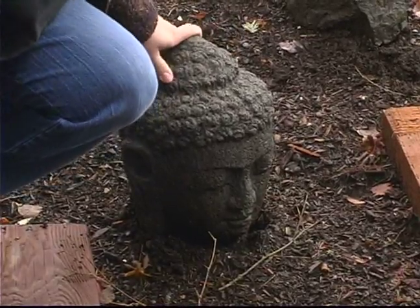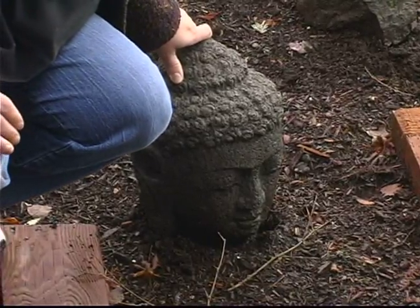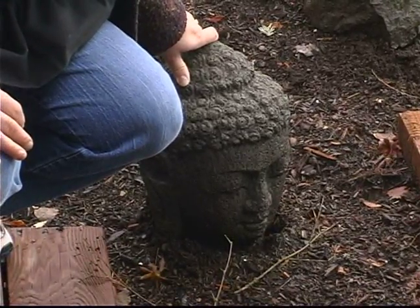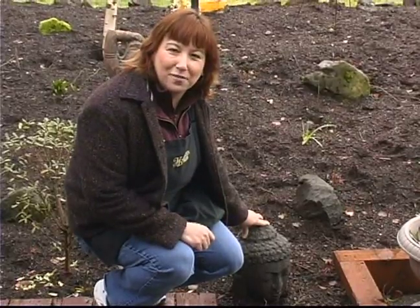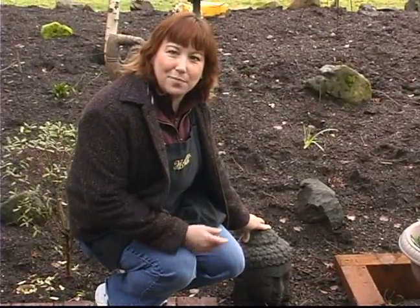I just love them. And a lot of times, because they're cement, they're not really expensive, and they'll hold up for years. So a lot of times you'll find art that you've got in your closet that you've collected over the years in your travels, and just set them out in your yard. You'll be amazed how much it'll add to your yard.